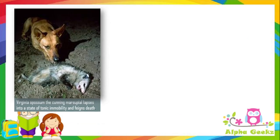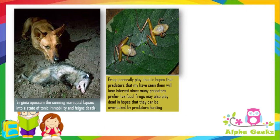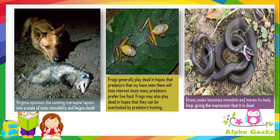Virginia opossum, the cunning marsupial, lapses into a state of tonic immobility and feigns death. This is one of the defense mechanisms so that the predator will think it's useless and will not pursue it. The frogs generally play dead in hopes that the predators will lose interest since many predators prefer live food. Frogs may also play dead in hopes that they can be overlooked by predators hunting. Grass snake becomes immobile and leaves its body limp, giving the impression that it is dead.